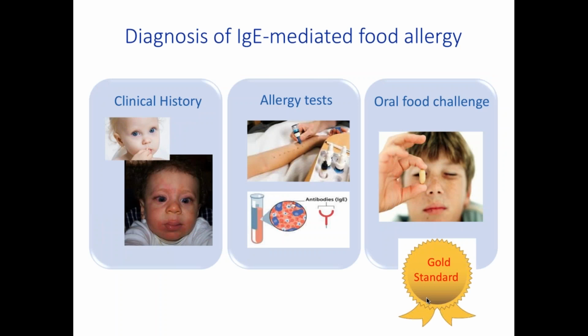So how do we diagnose IgE-mediated food allergy? I will focus on IgE-mediated food allergy throughout my talk. We base the diagnosis of IgE-mediated food allergy on a combination of the information collected with the clinical history and the results of the allergy tests, which can be skin prick tests and/or specific IgEs. And we reserve the performance of oral food challenges for the equivocal cases. But oral food challenges are currently the gold standard to diagnose food allergy.